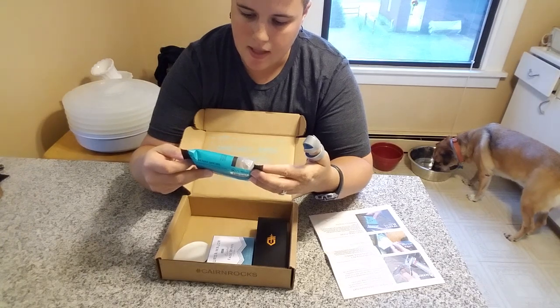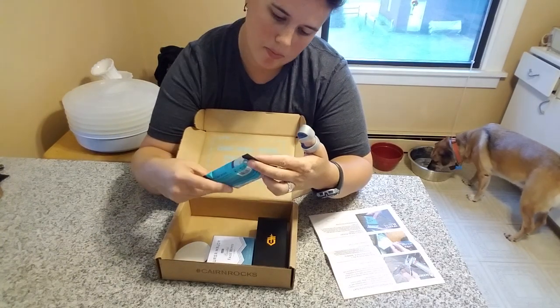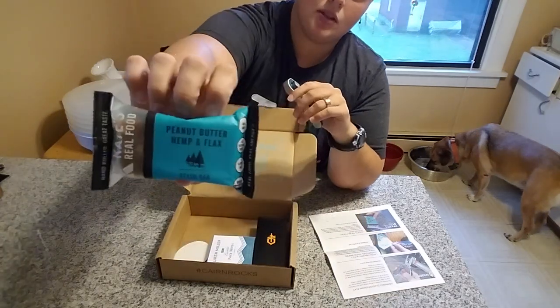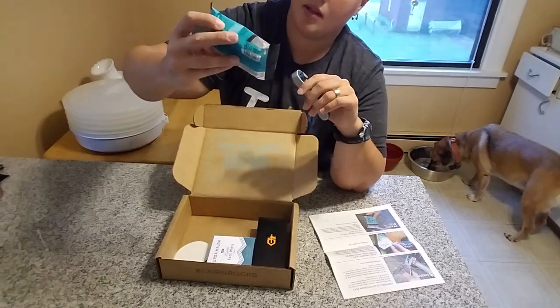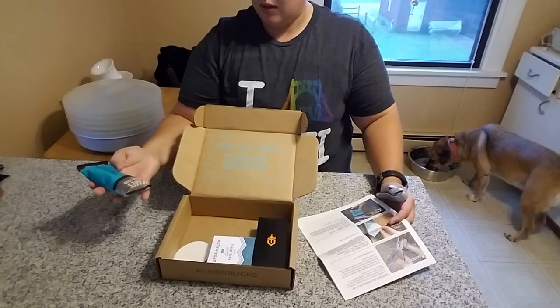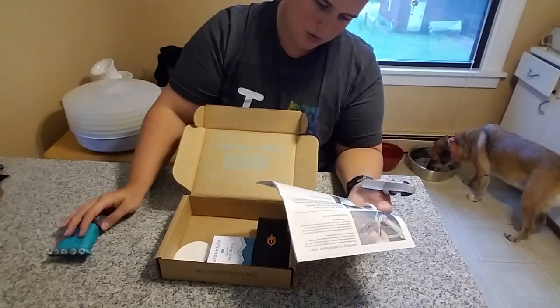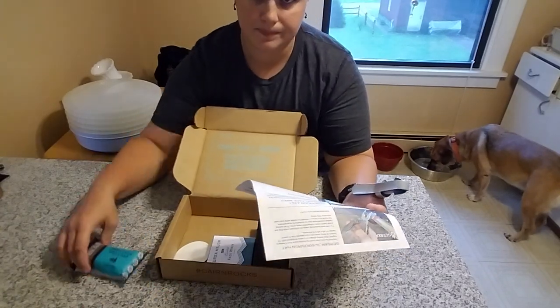Peanut butter, hemp, and flax. Stash bar by Kate's Real Food. This may be good or it may be very, very bad. I've had some hemp and flax seed bars. They're good, and some that are like, whew, I wouldn't eat it even if I was starving. So, hopefully this is a good one.